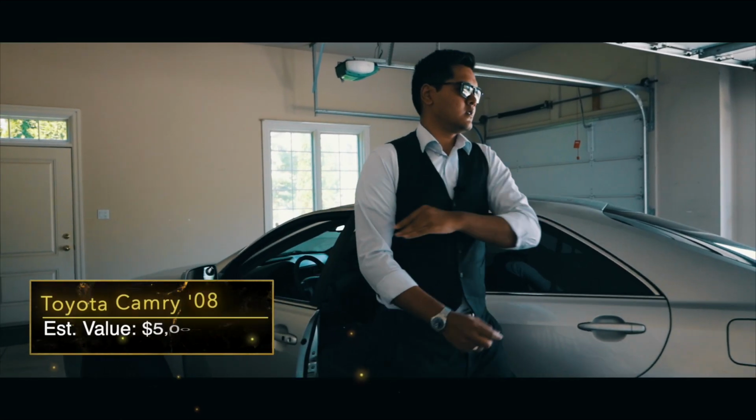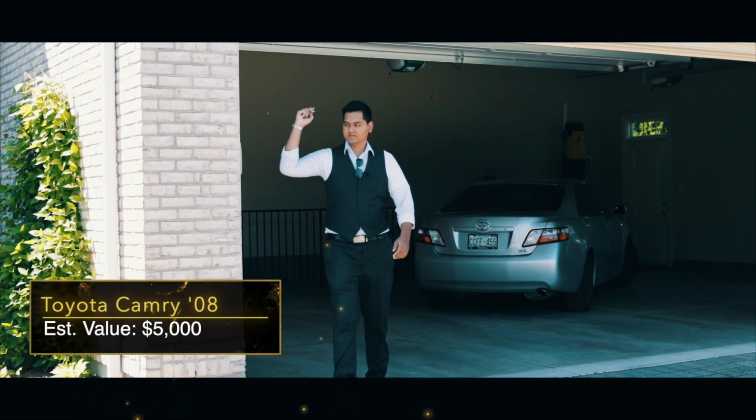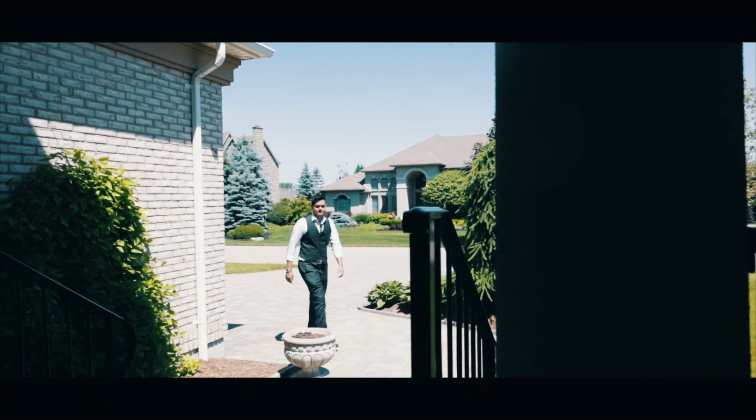Introducing the 2008 Toyota Camry. Current value estimated $5,000. Oh yeah.